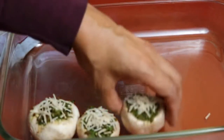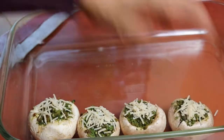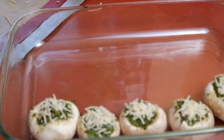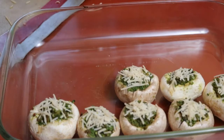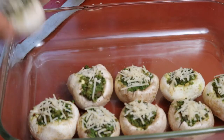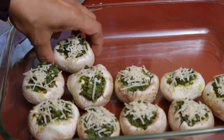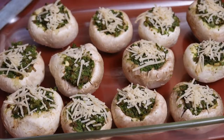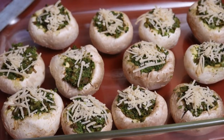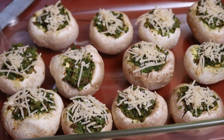And as you can see, I added a little bit of vegan Parmesan cheese on top. I don't know what happened to the footage of me putting that on there, but there we go, just getting them all lined up. And then we're just going to add a half a cup of water to the bottom of the pan. This just helps cook the mushrooms without them drying out.